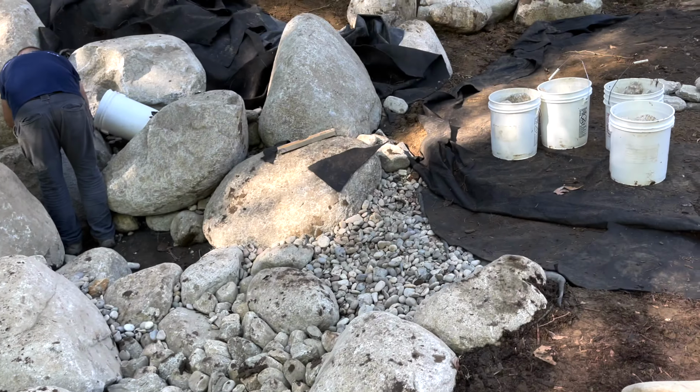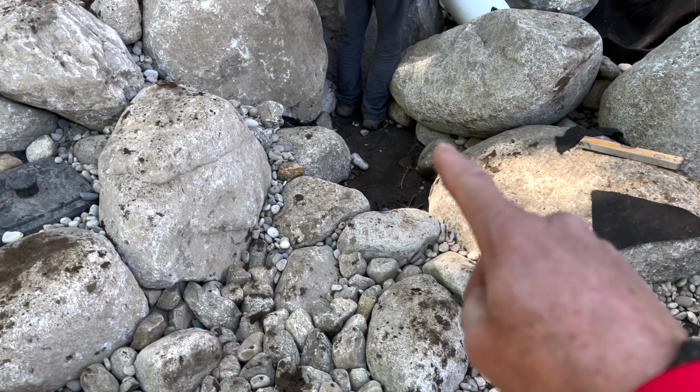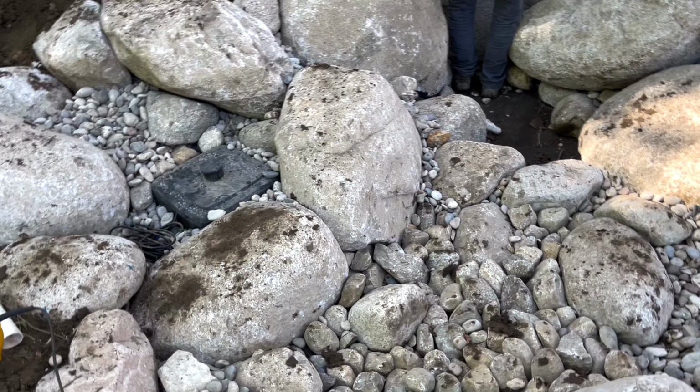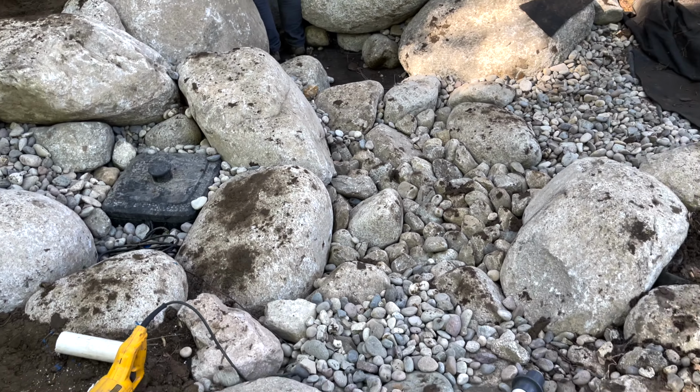Down in here in the reservoir, we have put in a bib liner. I've got videos about how we do bib liners, and I'll put a link to that. If you guys don't know what that is and you want to know, you can check that out.